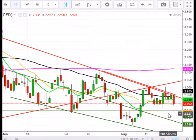It's a complicated outlook overall. It's going to be volatile, just like among other things, the U.S. dollar, gold, oil, everything's kind of in a very complicated consolidation slash uncertainty mode right now.